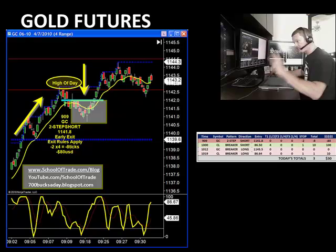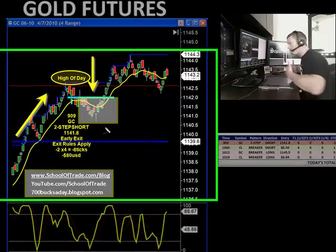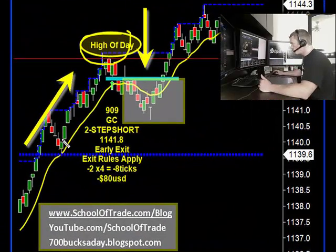Now at this point, we'd already seen those first two trades here. So we already knew things were going to be pretty tight this morning. Pretty tight trading ranges, sideways choppy, and ultimately lack of conviction to keep those trades moving. High of day overhead, short-term trend is up here on the gold just after 9 o'clock.